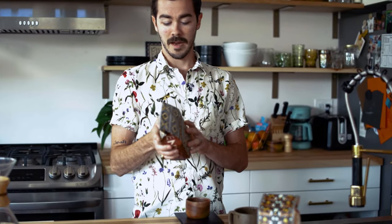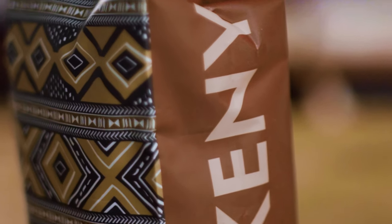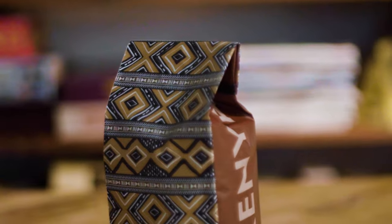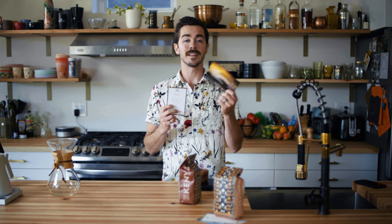All right, so here, got a bag from Kenya. Packaging is just absolutely gorgeous. And in addition to the bags, they send you a postcard. Gorgeous, so if you want to send one and pretend you went to Kenya, here's that.